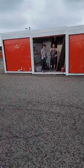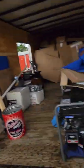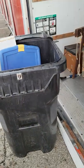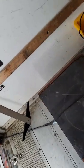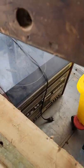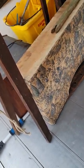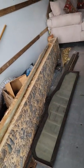Over there we got more stuff. Back in here, we got furniture. That's a heck of a nice trash can. The lid's broken. We got an old Craig stereo system. Here we have an old, what are those called? Valance, maybe? That old thing that goes over top of a window. Look at that sucker. That's probably all handmade. Went over top of a huge picture window in front of somebody's house.